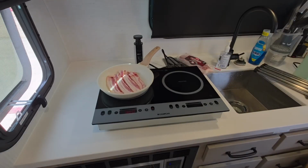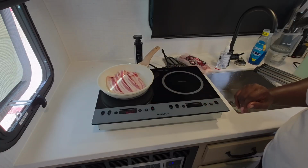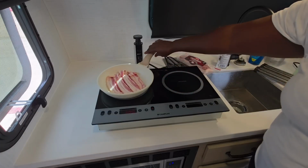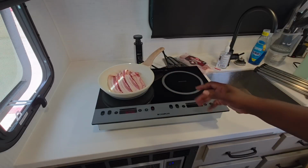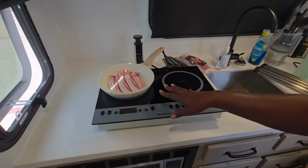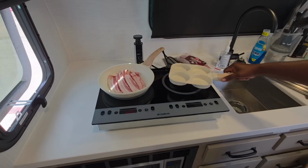It's not hot in here either, and I can turn the temperature up on it. I just put it on 500, so now we're at 500 degrees. The good thing about it is it's supposed to heat up the entire surface of the skillet, not just the sides. On a gas stove you may get one side cooking faster than the other side. Well, this is actually supposed to heat up the entire surface. I don't know how it's going to do with this, but we're gonna find out.